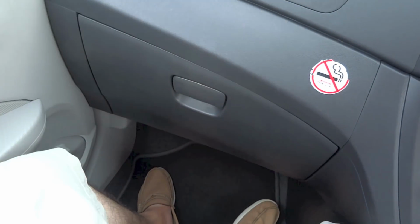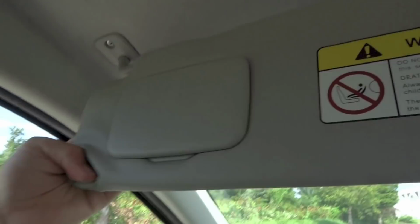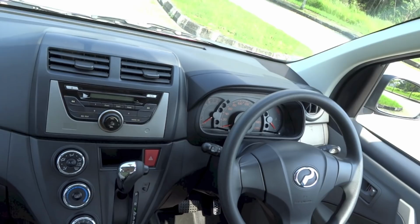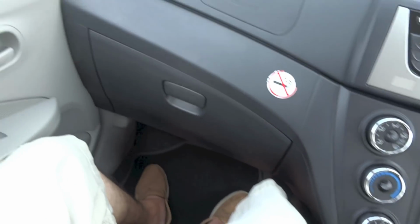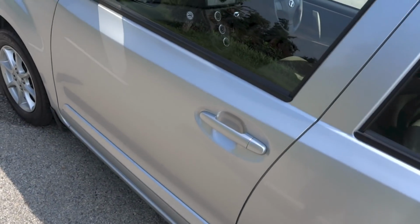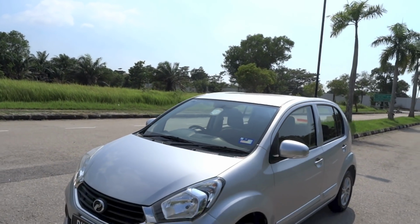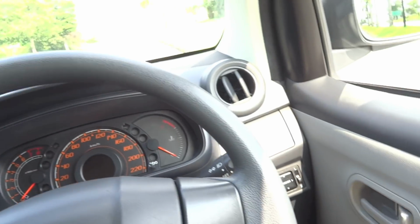Nicely sized glove box, grip handle for the front passenger, and the front passenger's sun visor does get a vanity mirror as well. Alright, so let's start it up with the door closed.